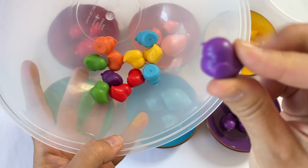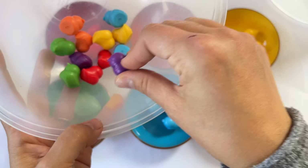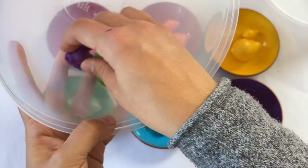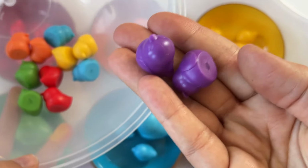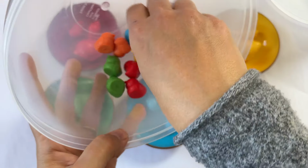Here's a purple bird. Do you see another purple bird? Maybe they can go home together. Oh, there they are. Now we have 2 purple birds flying home to their nest. Fly, fly, fly.